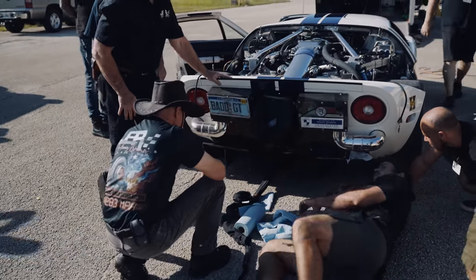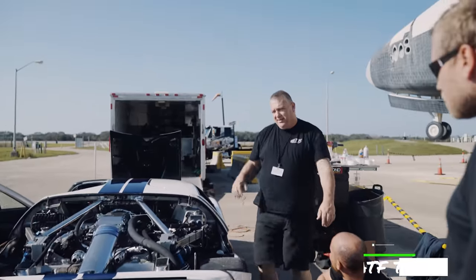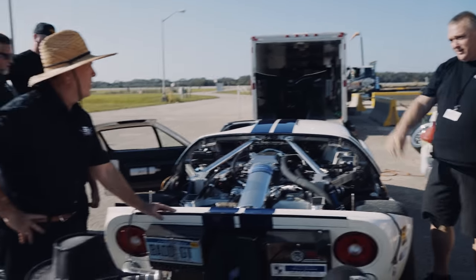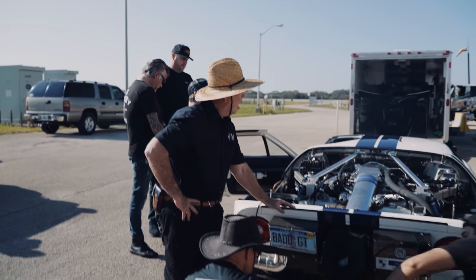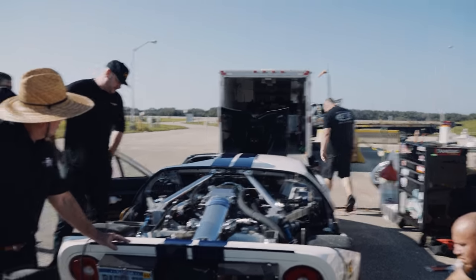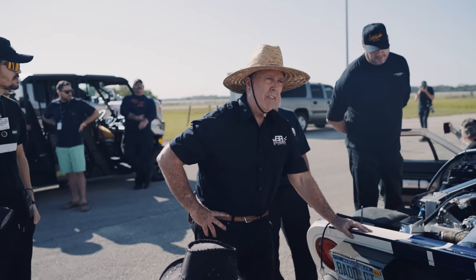Hey Johnny, what was the max speed it said on there? 245. It said 246.3 on there. Okay, so it might have been 246. So it's like spot on. Also, the wheel speed sensors are working. Dead on the money. Within a mile per hour. The boost controller was off. Have we ever done that before?